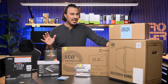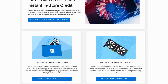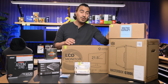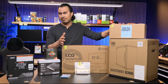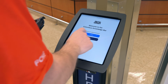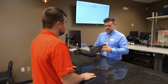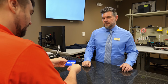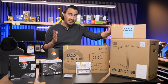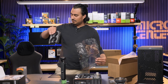Everything for this build really hinges on the GPU. Fortunately, Micro Center has a GPU trade-in program, so I was able to scoop up a GPU that was traded in by one of our Micro Center customers. And if you're not familiar with the Micro Center trade-in program, you can bring in a working GPU that you purchased at Micro Center, and you can trade it in for in-store credit. So you can use that for the purchase of a new GPU, components, or whatever else you want to use it for. Now, we test those GPUs vigorously, and then we sell them, and you can actually get a really good deal on a GPU.